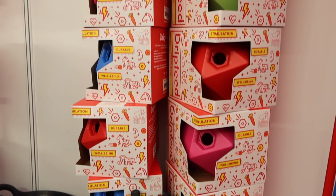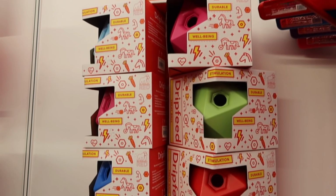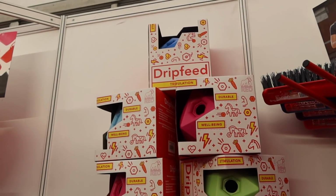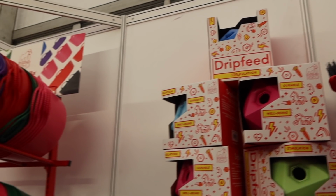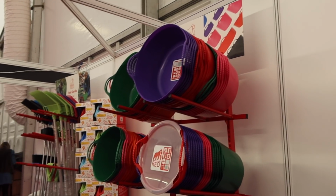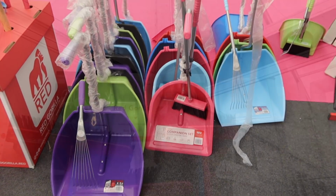So we all know I'm a massive fan of Red Gorilla. I absolutely love their products and use them on a daily basis, but I'm going to show you just a few of my favourites. So their flexi tubs are the best things ever. They are so good for absolutely any use, but my absolute favourite is the Big Tidy. I use those on a daily basis for mucking out.